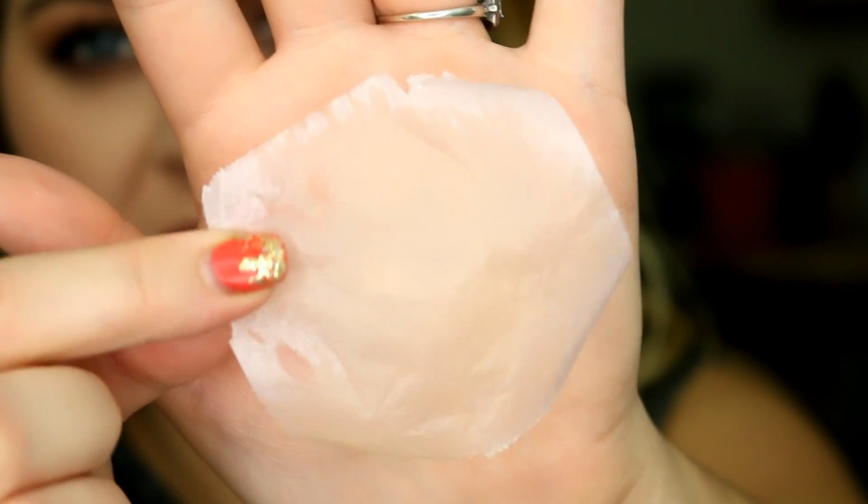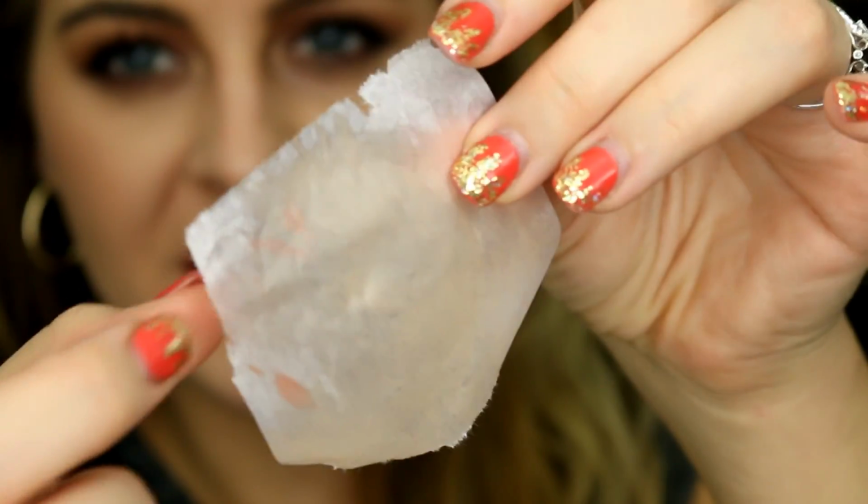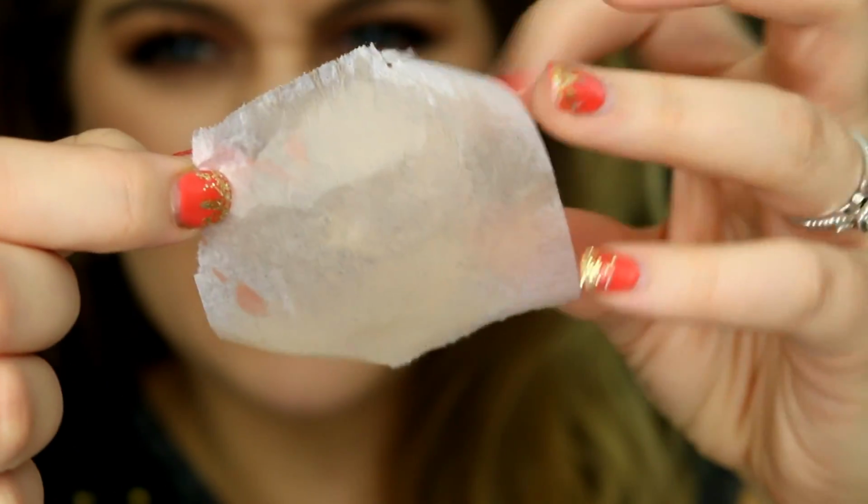Actually, I'm just going to blot this one side of my face just to see if we can tell a difference in the shine, because that's what I'm really curious about the most. Okay, I don't know if you guys can see all that oil on there, but there's quite a bit. Like here, oh my god, look at it, gross. Okay, so here is the side that I blotted, here's the side I didn't. Right here, it looks a lot more shiny than this side now.